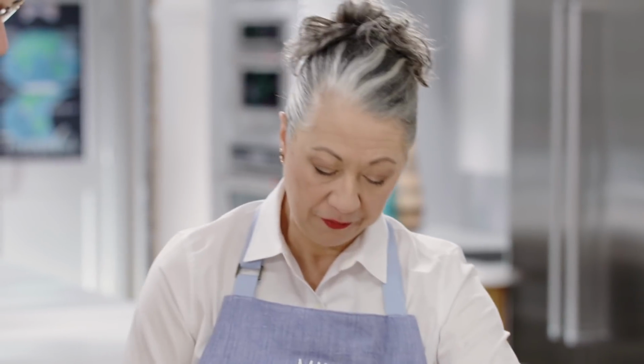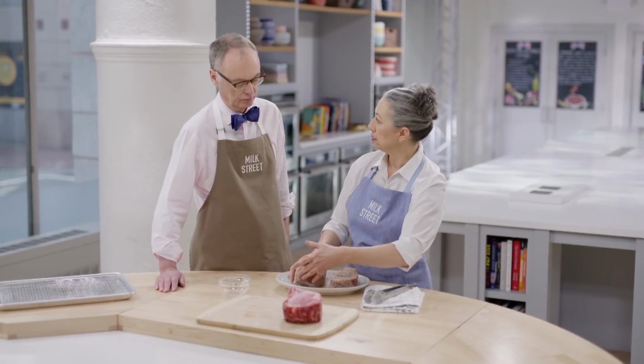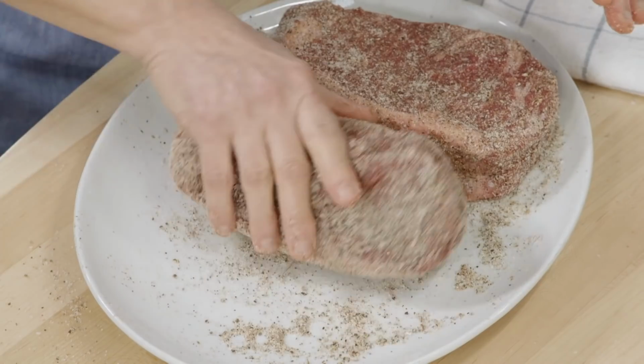You know, I don't know about you, when I first started cooking steaks, that was the biggest adjustment period for me, was learning how much to salt them, because they always took, yes, they always took more than you think they should.